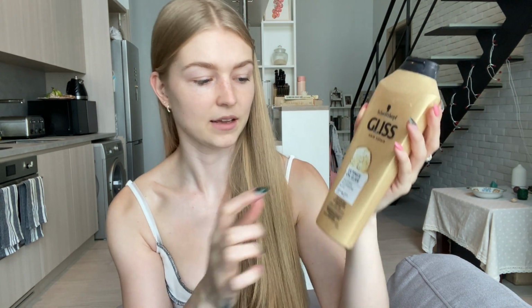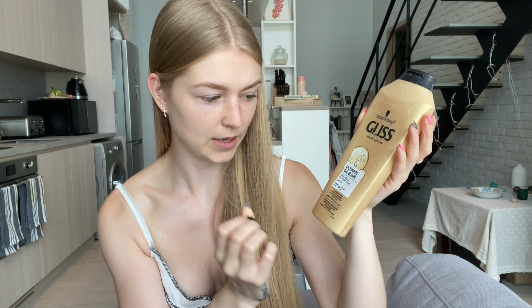So I really do not use a lot of hair products, so I'm just going to show you my conditioner and my shampoo and all of that stuff. So the conditioner that I use is the Schwarzkopf miraculous hair repair. Yeah, it says it has argan oil in it as well.